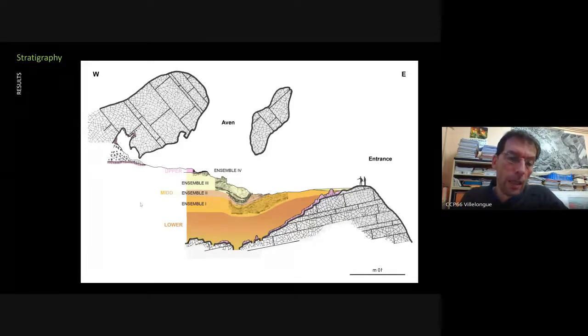So we can see here the three main complexes, which are the lower, the middle, and the upper complexes. Their size is due to their homogeneity. For example, the upper complex is mostly composed of speleothems with sands or silty sands interbedded, which is named Ensemble 4. Most of the upper complex is composed of Stratigraphic Ensemble 4.